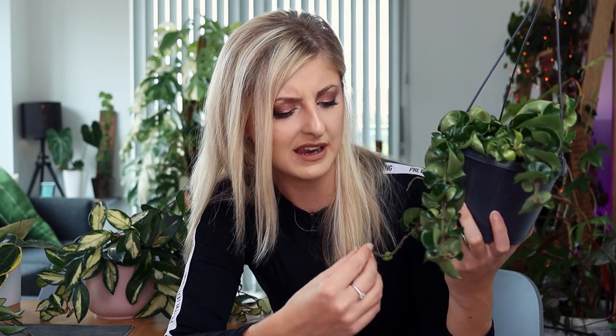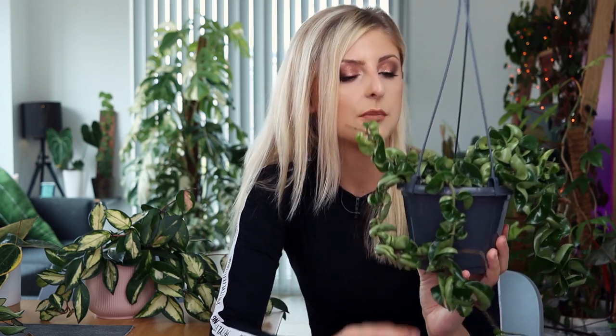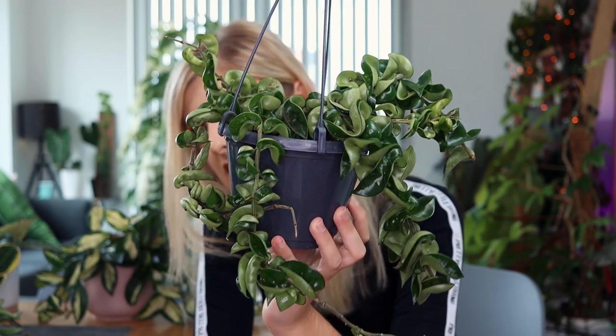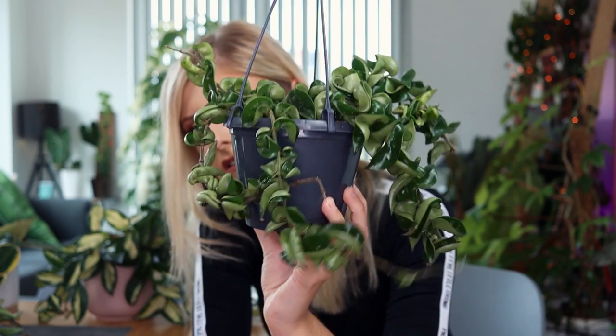This one's quite new. I've only had this one maybe a couple of weeks, I think. I was holding out buying it just because I thought, well, someone is going to sell a larger one because they're quite common, but it hasn't happened. I don't know if that's a COVID thing or just this is the size that's being sold, but there she is. She's very, very nice. Look at her. She might be green, but she's very, very pretty.